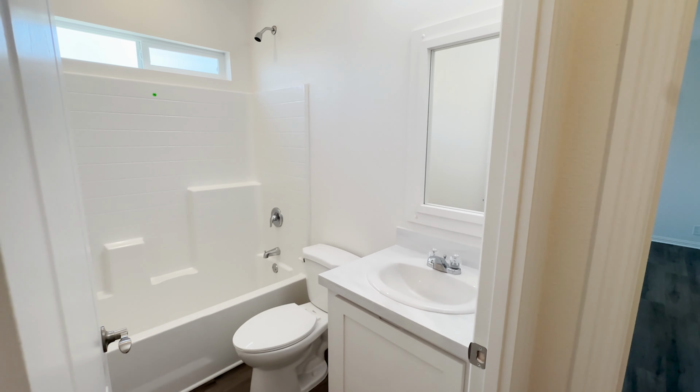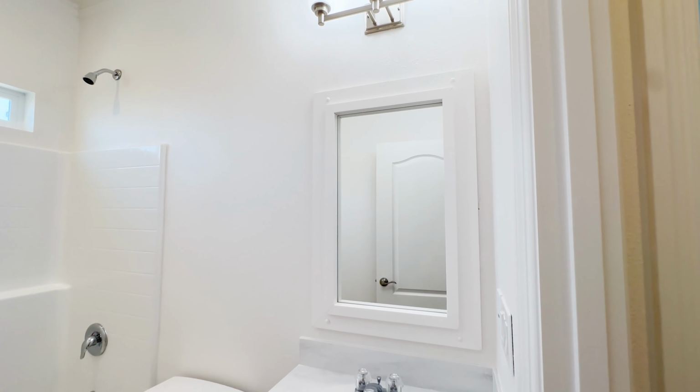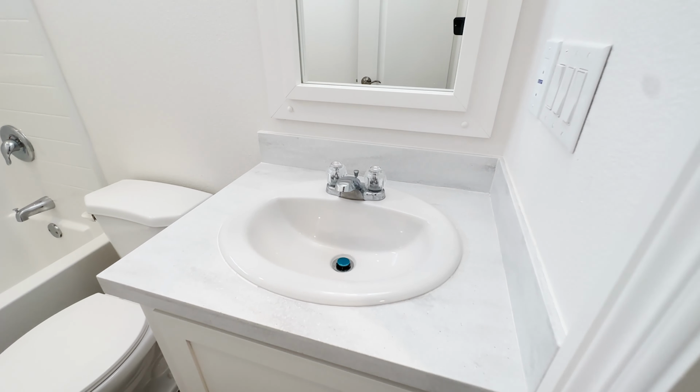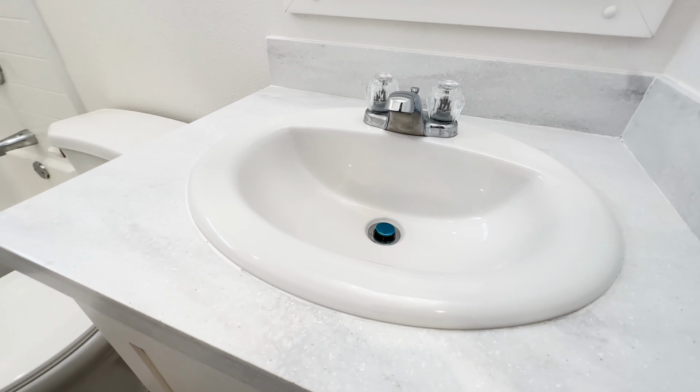Silvercrest puts standard beautiful vanity lights. Again, solid surface countertops, white porcelain sink. And these porcelain sinks are very durable. You don't have to worry about them cracking.